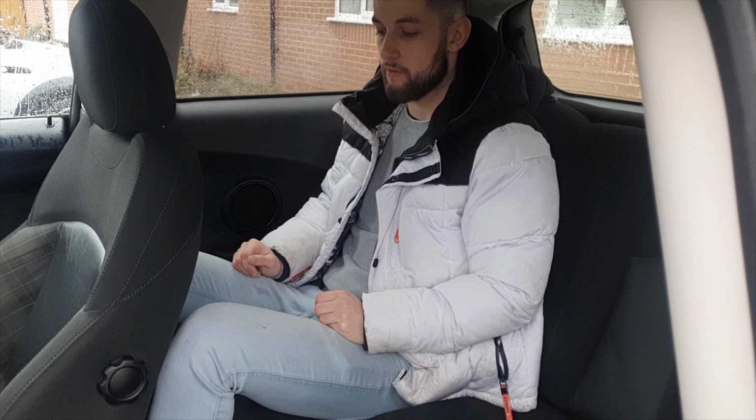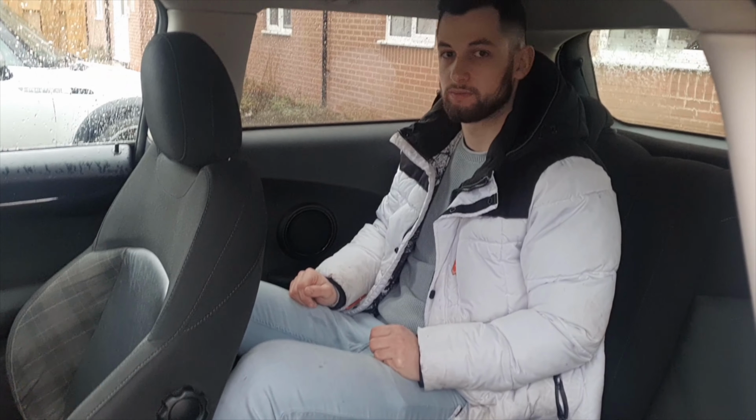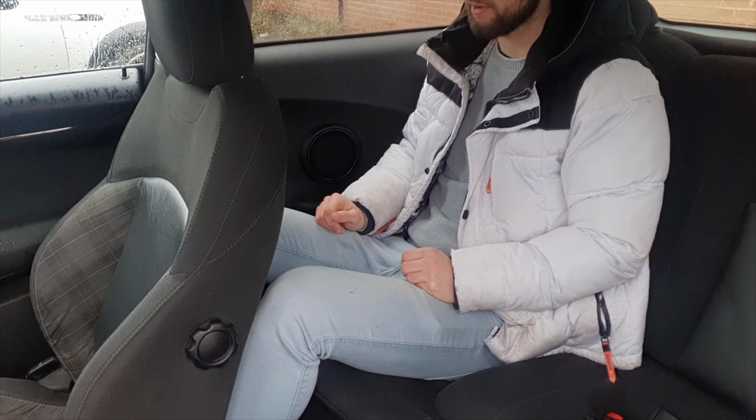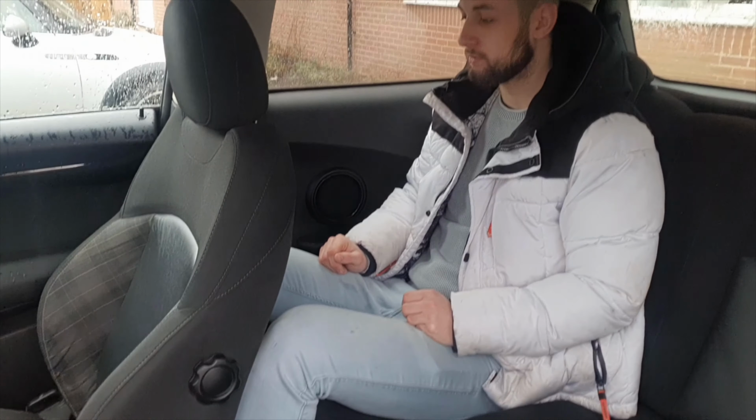So there's no way I would fit into those seats, so my friend, the owner of this car, has kindly got in to show you. And even though he's not a very tall guy, he's still struggling for room, so you're better off with the 5-door car.